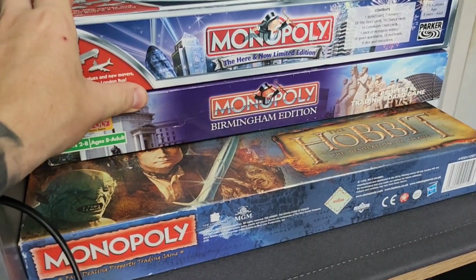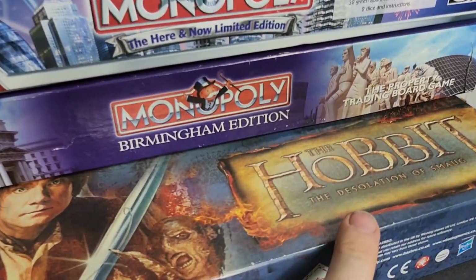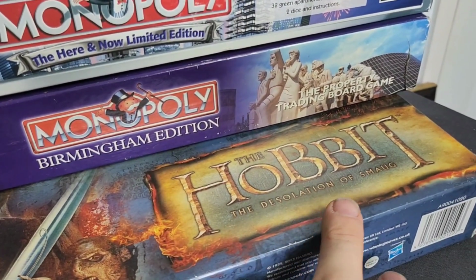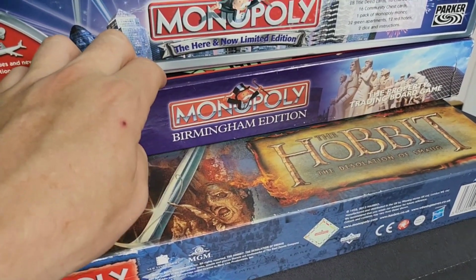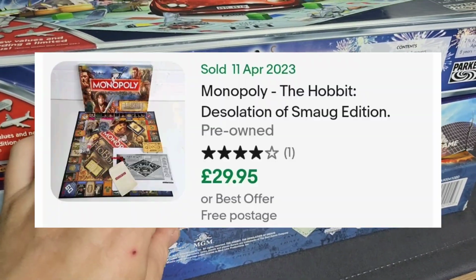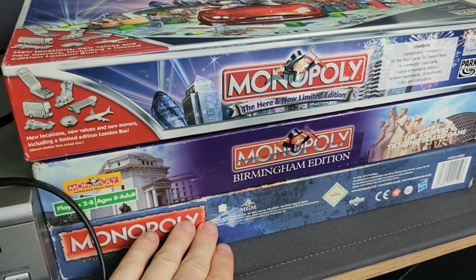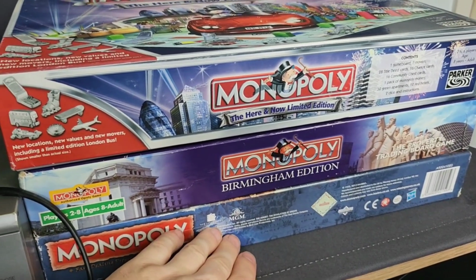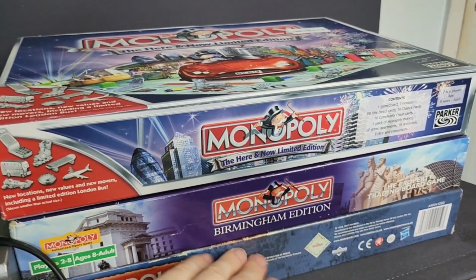But this is the best one. It is The Hobbit. There are 2 versions of this, but this is The Desolation of Smaug. This is the rarer one. So you're looking at £25. One is sold for £25. Everything is there. So I picked that up for £3 as well. So the profit is going to be really good, especially on that one.